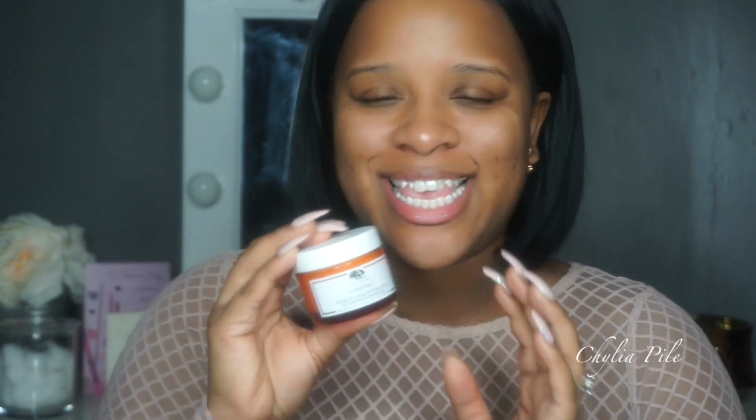So before I do anything, I'm going to moisturize and prime my face. I'm going to be using the Origins Ginseng Energy Boosting Gel Moisturizer. This is what it looks like. I'll bring it a little closer so you guys can see.